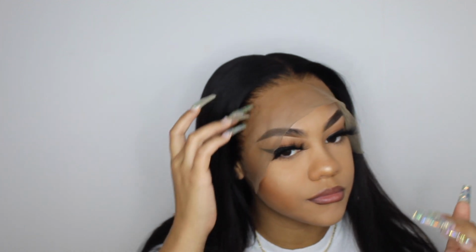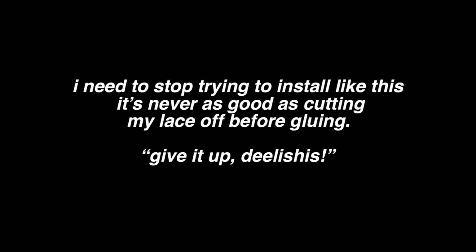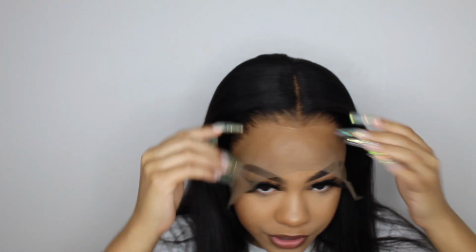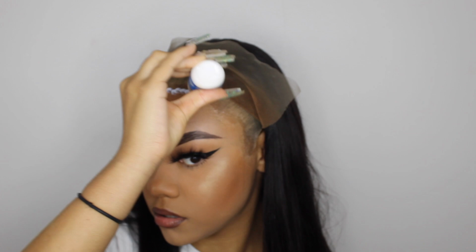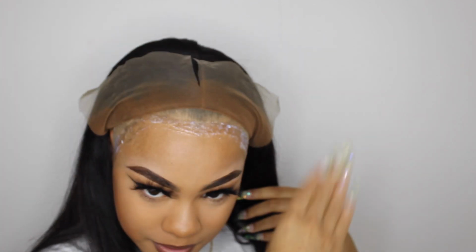Phenomenal. And you know how I tried that method before where you put your lace on and then you glue it on and take off the excess lace with your eyebrow razor. Part of me wants to do that right now because of how good this looks, but I'm scared. I don't want to make it look bad. Whenever I try to step outside the box and do something different, it don't be looking good. But part of me feels like that's what I want to do right now. I'm scared a lot.